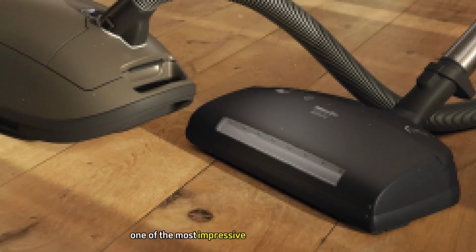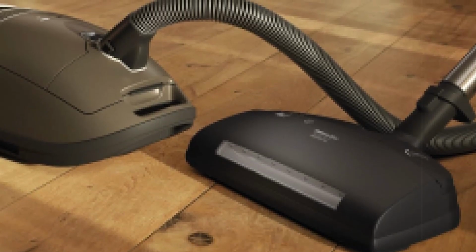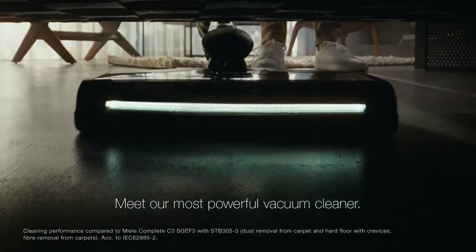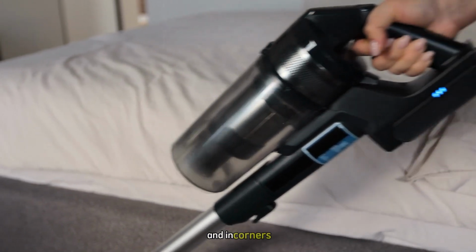One of the most impressive features of the Brilliant is its LED headlight on the Electro Premium floor head. This illuminated our cleaning path, making it easy to spot dust and debris in low light conditions. We found this particularly useful for cleaning under furniture and in corners.